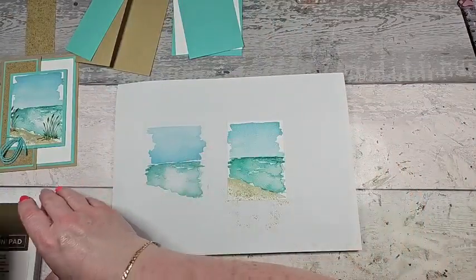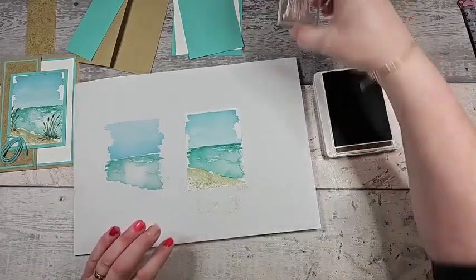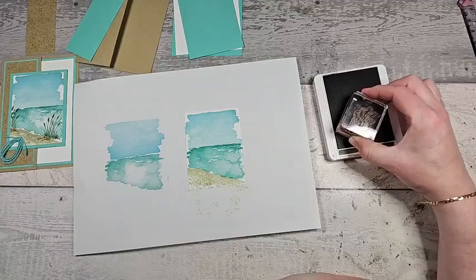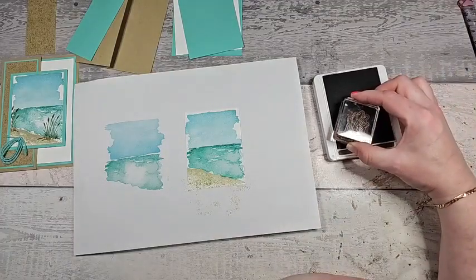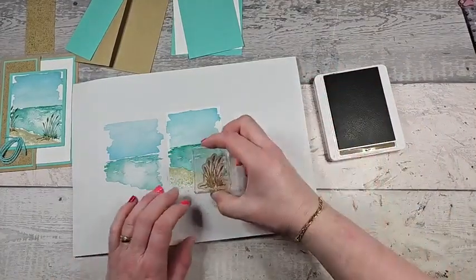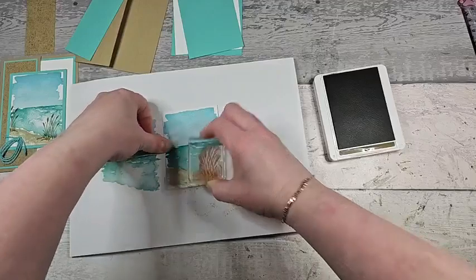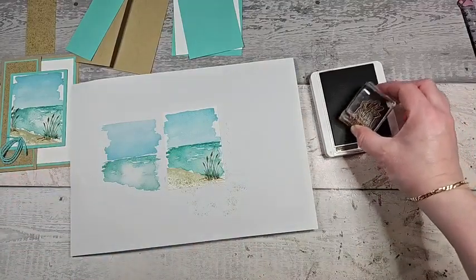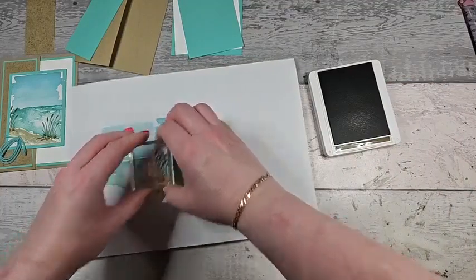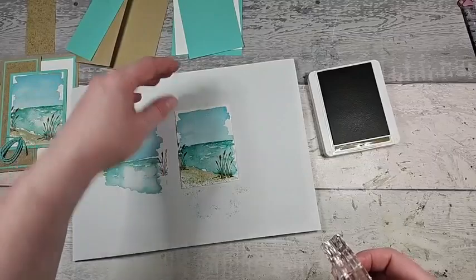Right, so now we need the Soft Suede. And we're going to ink up our grass, our whatever you want to call it. And we're going to stamp. I'm going to stand up. See what I'm doing. I'm just going to stamp in this corner. There we go. And then I'm going to stamp on the left, but I'm just going to stamp off, so we only get that little bit. Okay. So that is our stamping at the front.